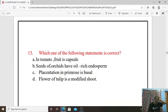Then 13th one. Which one of the following statement is correct? Correct statement. See, in tomato fruit is capsule, seeds of orchid have oil-rich endosperm. Placentation in primrose is basal. Flower of tulip is modified shoot. So here, which statement is correct? I am saying correct statement. So answer is D. Flower of tulip is modified shoot. Okay, modified shoot. Other A, B, C statements are wrong statements regarding this question. Okay, so answer is D, the right statement.